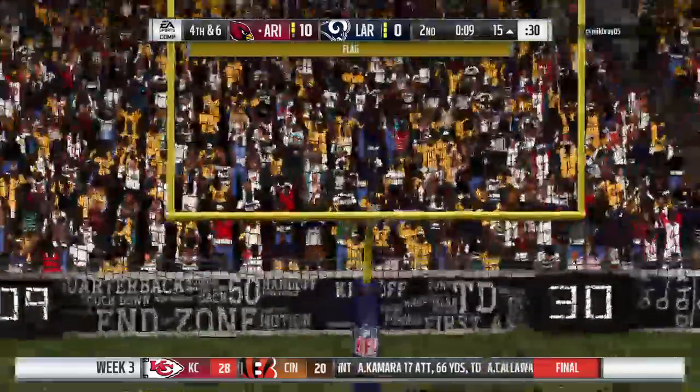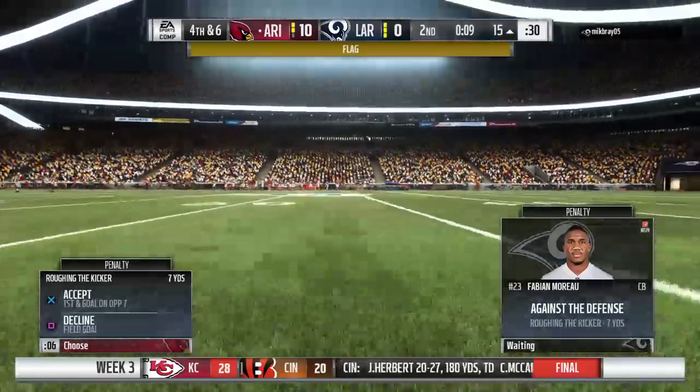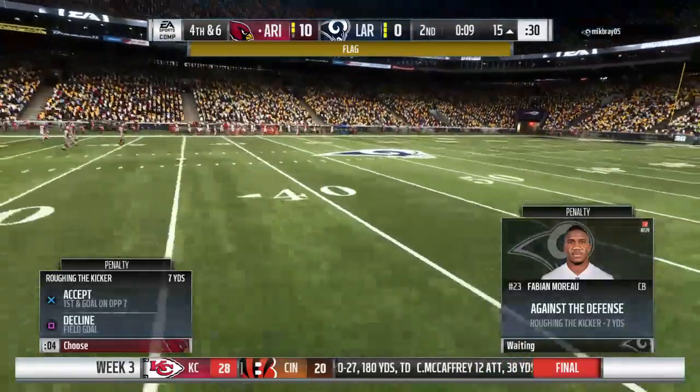And his kick here is good. But hang on, a flag is down. Now, if it's on the defense, they might decline it and take the points.